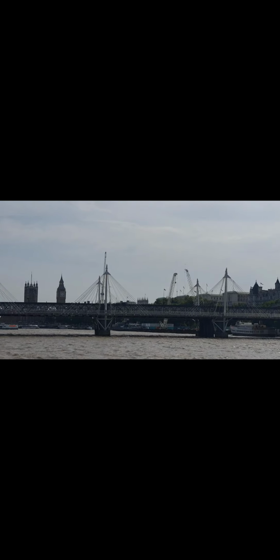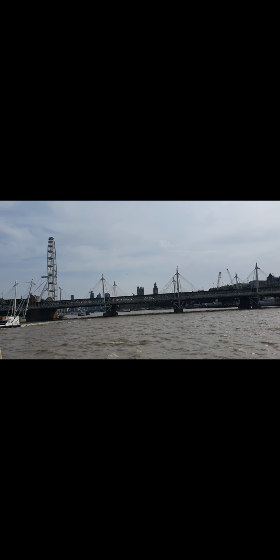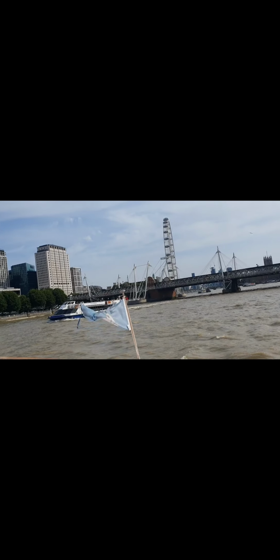Next to us on the right-hand side, it's London's oldest outdoor landmark, Cleopatra's Needle, 3,500 years old, given to us by Egypt as a gesture of thanks following Nelson's victory at the Battle of the Nile.